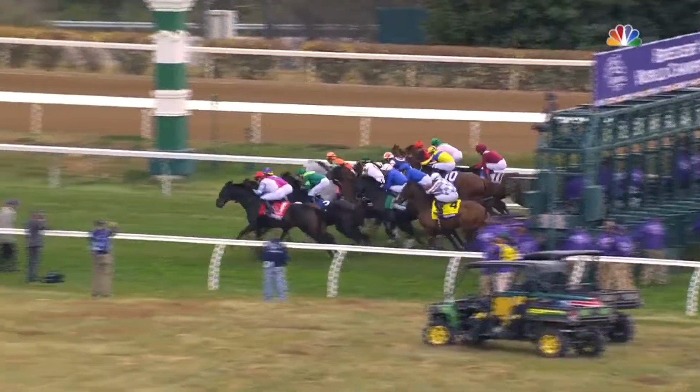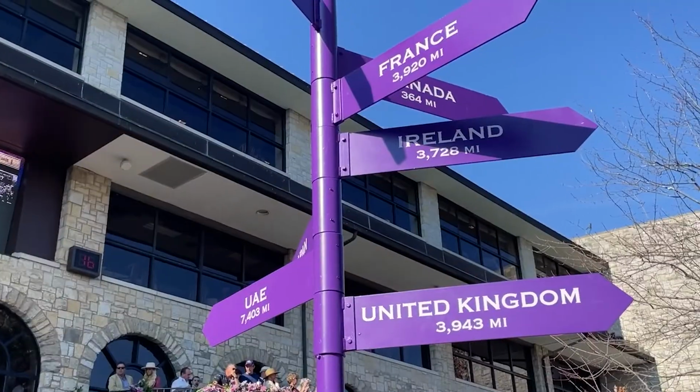They're off. It's the Breeders' Cup Juvenile Fillies, and away to a perfect beginning.